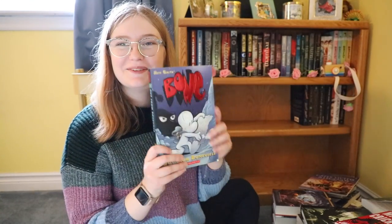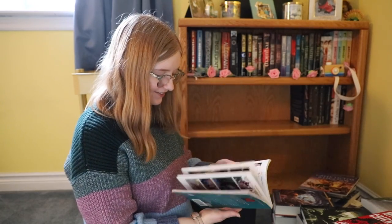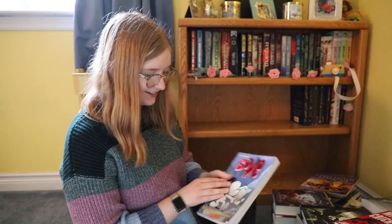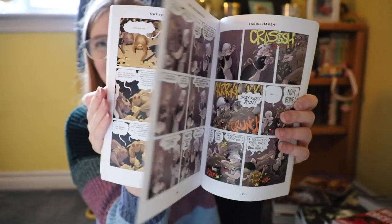Did anyone else read the Bone graphic novels when they were younger? Because I was obsessed with this series. And I mean, I don't know if there's more, but I have books 1 to 9. And I also kind of want to reread these. Like, they actually look really cool. I don't know if you can see, but they're really beautiful.